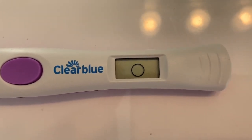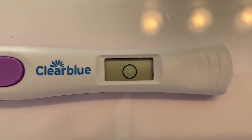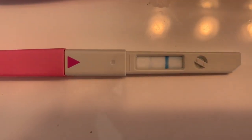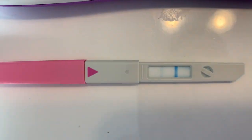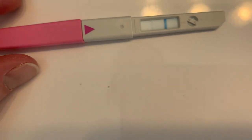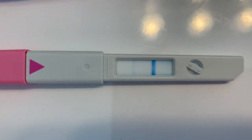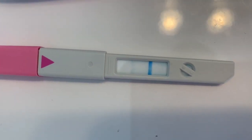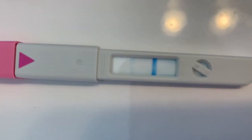Okay, and then I'm going to pull out the stick and take a look at the line, and it should be very, very light. It's not really as light as I would like it to be. Okay, so this is where I get kind of emotional and nervous.